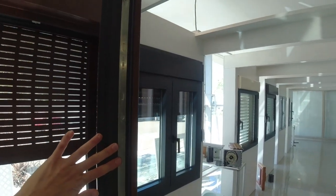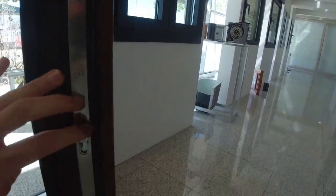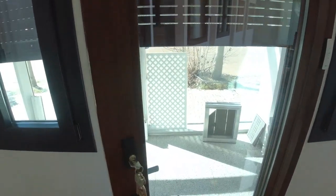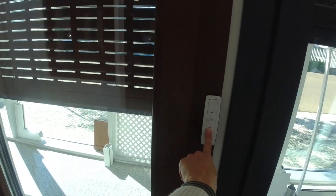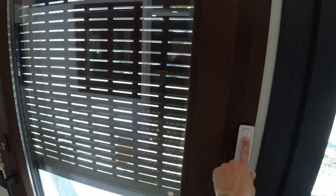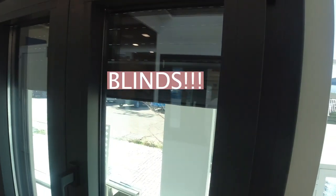And again, just the details of security. You have one clip here, another one here, and another one in the bottom that makes it really secure when you lock your door. It's pretty secure. Let me just close it. And this one comes with the automatic going up and down. So if you consider having your windows with the estores, as we say in Portuguese.